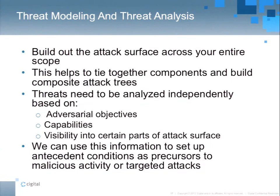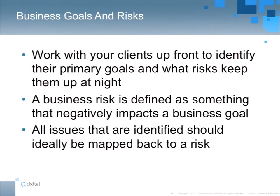Again, we can use this information once we understand how the threats are going to attack the system, and once we understand the system as a whole and where we're going to attack it. We can use these things to lay out all these conditions that act as precursors to potentially malicious activity. So, identifying business goals and risks. This is a big one.